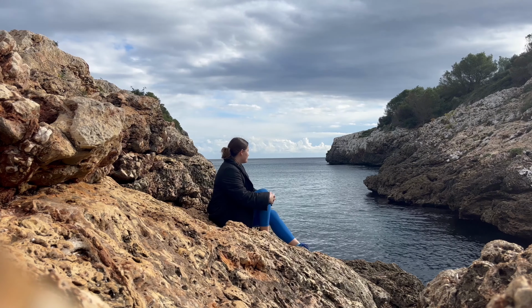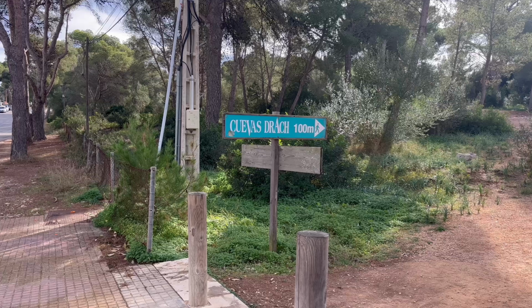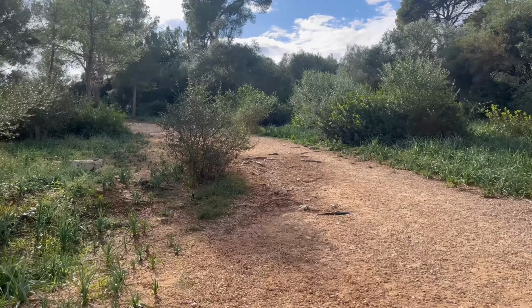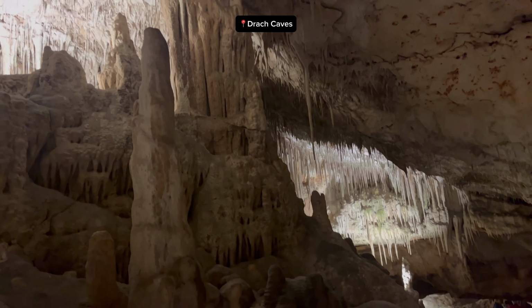So this was a really special spot to me on this trip and it really made me very happy to be there. After relaxing, I went to the Drac Caves. I actually booked my tickets on site, but you can book them in advance. And the tours are really packed. I was honestly really surprised by how busy they were, but the caves were amazing.